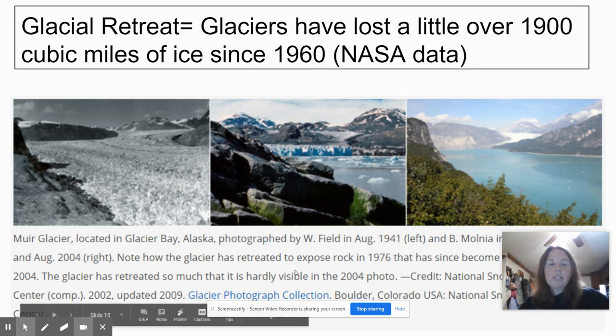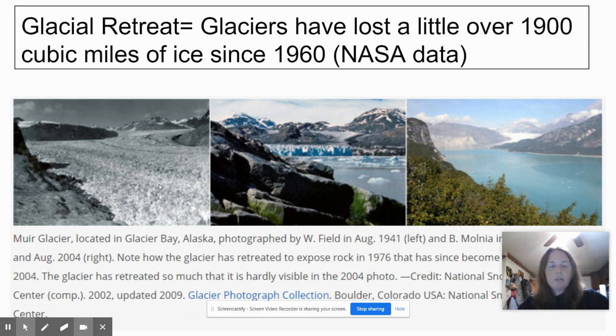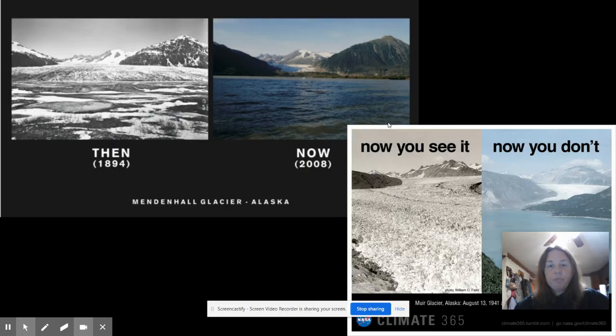melted, and we've lost a lot. This picture is pretty dramatic here. This is the same area, same spot. This was all covered in ice. Now it's kind of more like a big lake. It's been a lake long enough that there's been vegetation that has actually sprung up on top of these rocks here. This is from a glacier in Alaska.